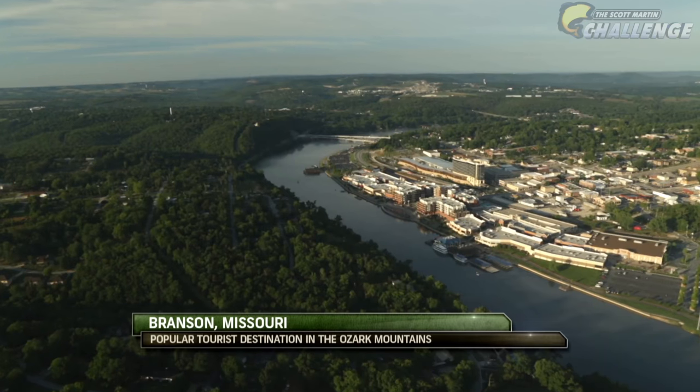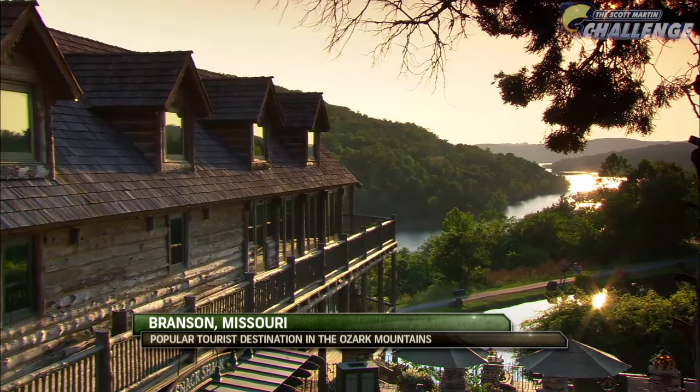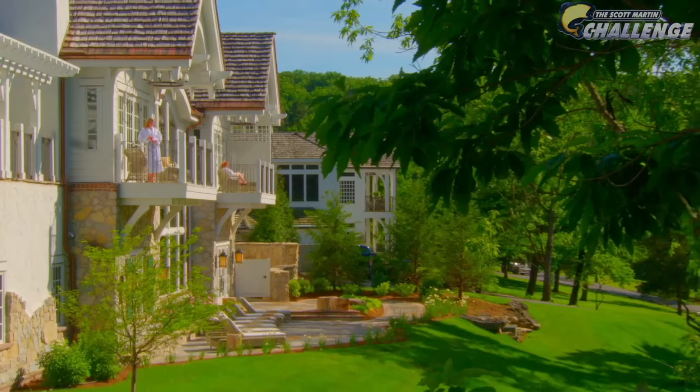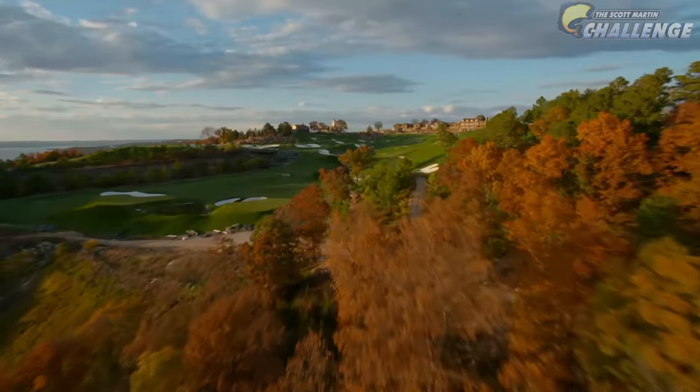The accommodations here in Branson are endless. You can imagine all kinds of different hotels to choose from. And then again, here are the resorts around the lake, like Big Cedar Lodge. The accommodations are unbelievable. Cabins right here on the lake. You can stay in the lodge like you're right here behind me. They have a beautiful spa. There are so many different things to do for your entire family. This is an incredible place.